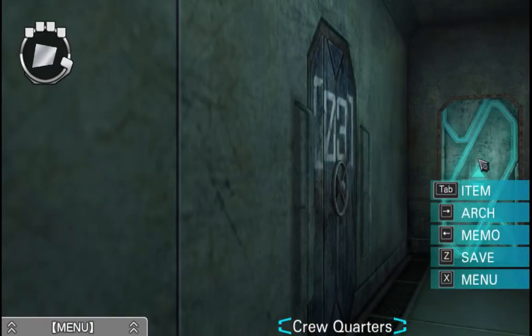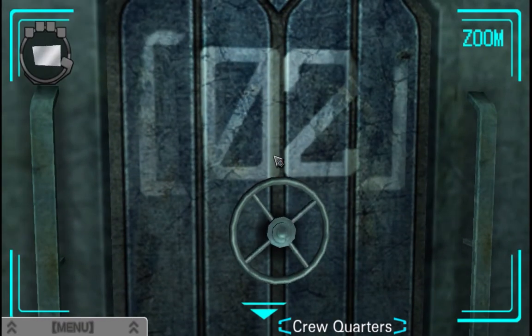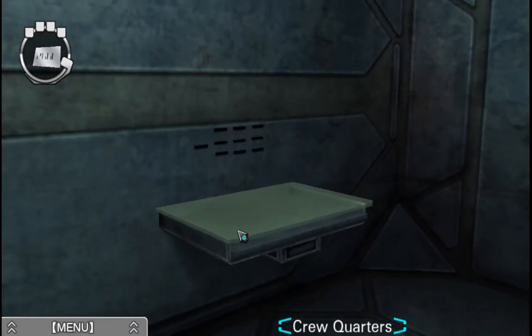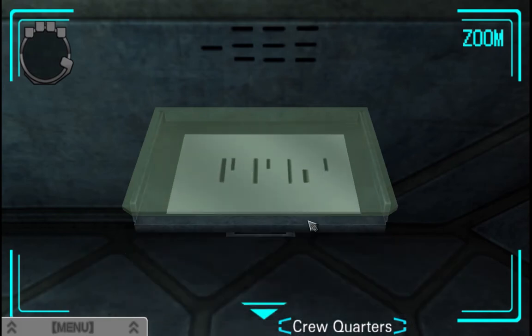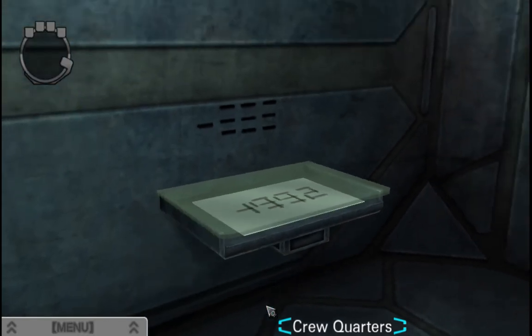Okay, 2. Let's start with 2. Again, I'm still unsure of what to do with that information, but it's definitely gonna mean something. Okay, put this here. Alright, aluminium foil is in place, just gotta shut this. I guess that's 4. Okay, I'm just gonna write it as is. 992. There we go.